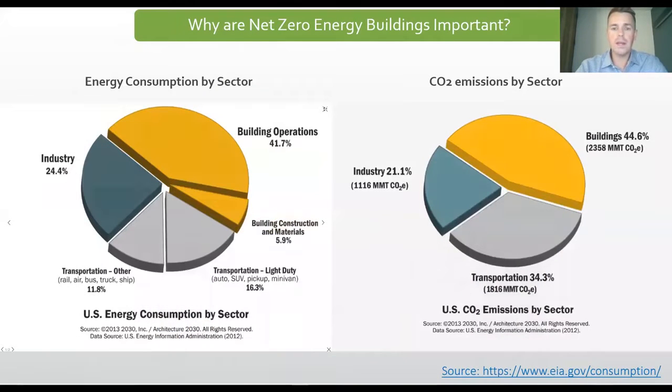So why are net zero energy buildings important? Well, there are three major industries in the US and the world, and buildings are the most energy intensive. So buildings constitute about 45% of the energy that we use as an economy, as a planet, and therefore there is a direct correlation to the amount of CO2 emitted. So net zero energy buildings are important because they have the greatest impact on energy and CO2.